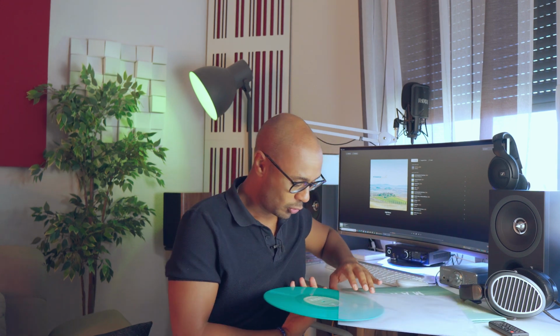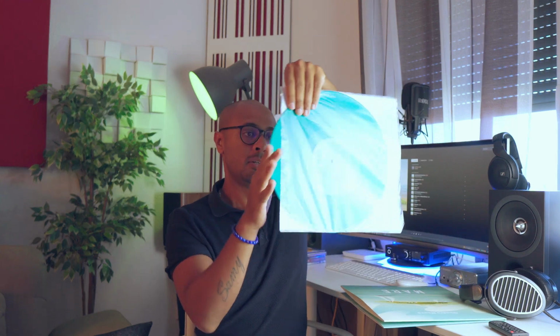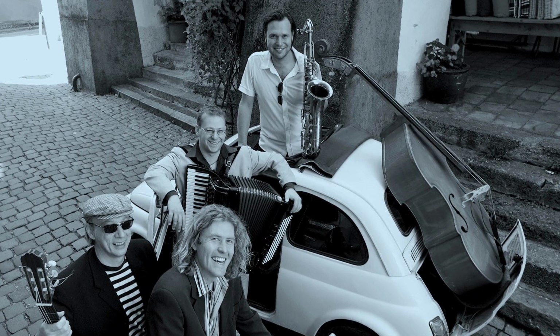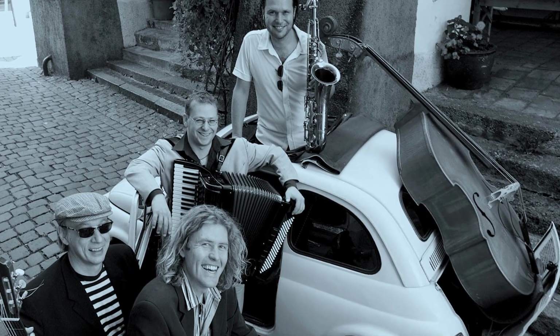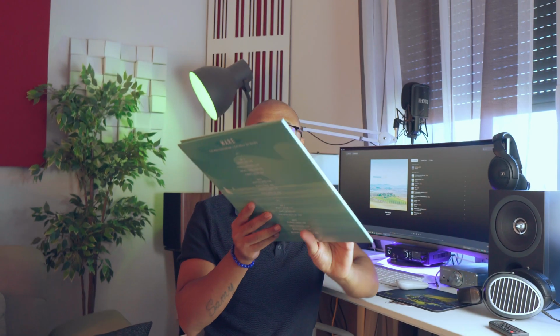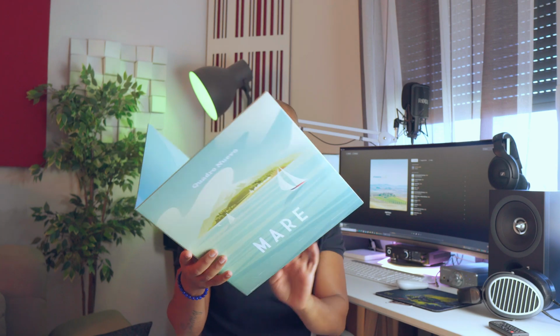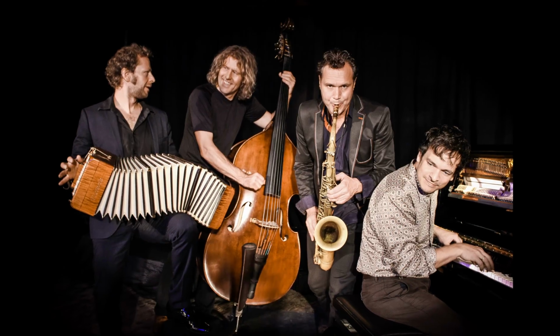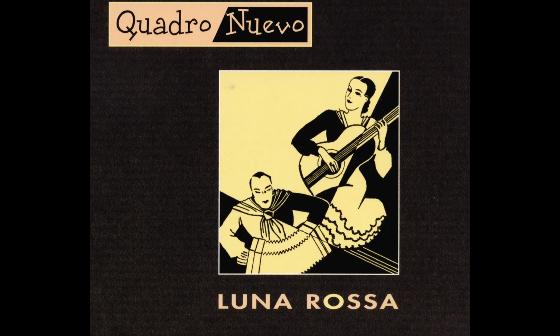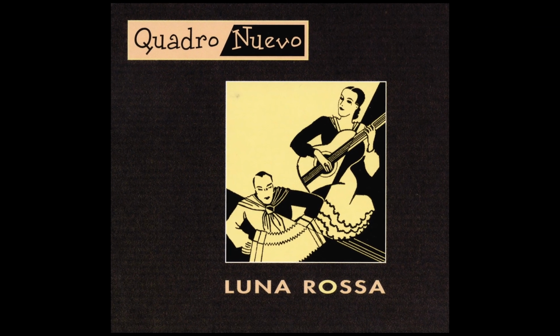So if you want to test la dolce vita italiana, I really suggest you try this Quadro Nuevo Mare record. 2020 GLM label for this German jazz band, probably one of the most successful, with thousands of concerts around the world. Saxophonist Mulo Fancel said about this record that the band turned again to the Mediterranean art of music, which has remained a central characteristic of this band since the debut album Luna Rossa.